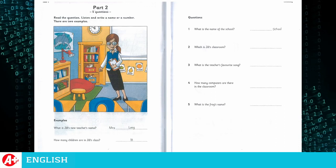Can you see the answers? Now you listen and write a name or a number. 1. What's the name of your school? It's New School. New School. Is that N-E-W? Yes, that's it. Two. Our classroom is really fantastic. That's great. Which class is it? We're in room number 13. Oh, 13. Is it a big room? Yes, it is.